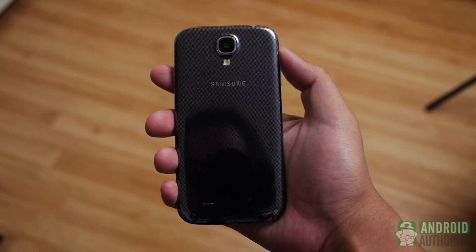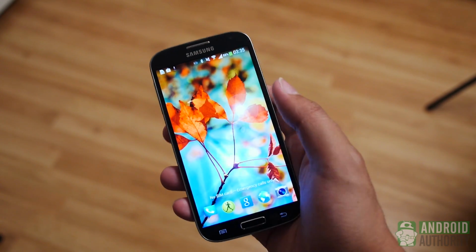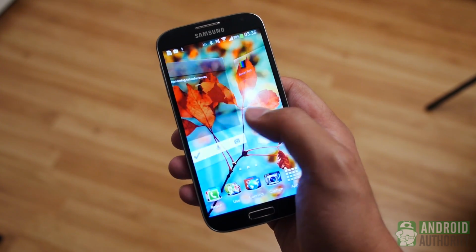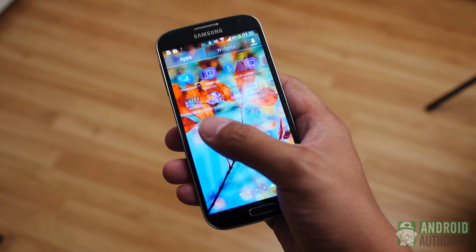Glossy plastic was still a thing during the S4's time, however, but that did mean the back cover was removable, giving access to the removable battery and the microSD card slots. Overall, this is one of the best handling 5-inch screens available today, so anyone looking for an accessible feel can look to the Galaxy S4 for just that.